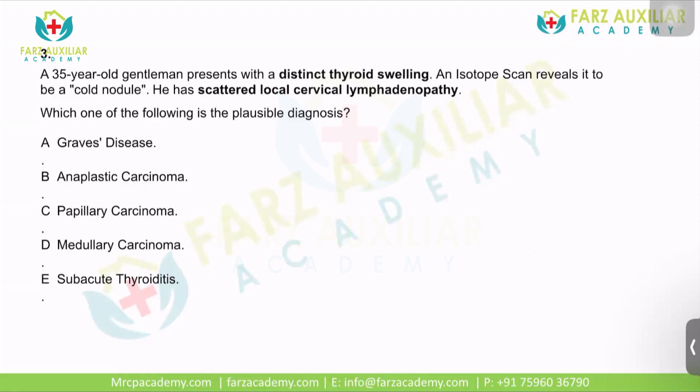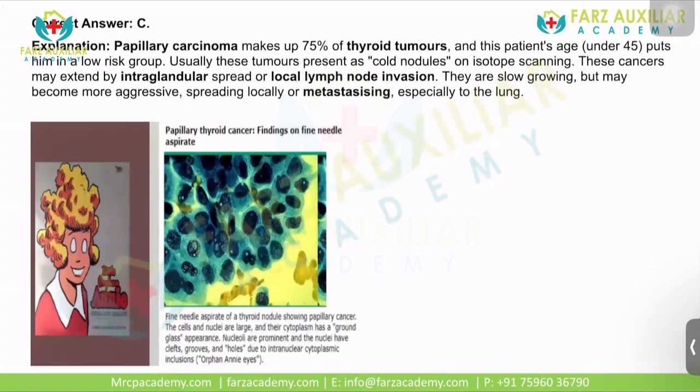We have three cancers here: anaplastic carcinoma, papillary carcinoma, and medullary carcinoma. So all of them present in a different manner. What you see here is that papillary carcinoma is the correct answer. It makes up 75% of the thyroid tumors, and this patient's age under 45 puts him in a low risk group. But if they are cold nodules, and there is an intraglandular spread or local lymph node invasion, you can diagnose them as having papillary carcinoma thyroid.